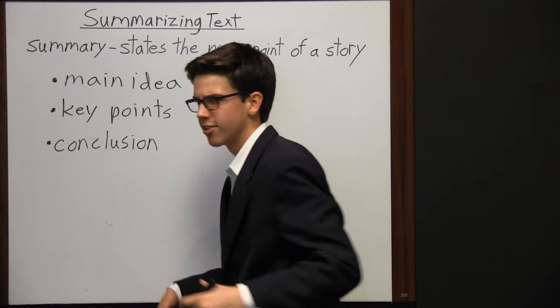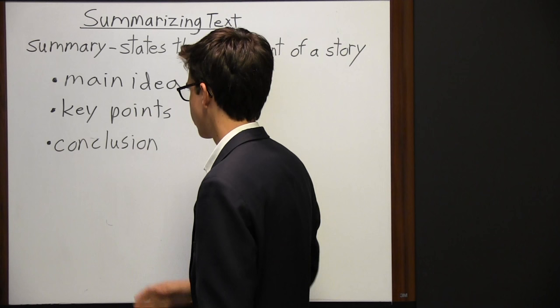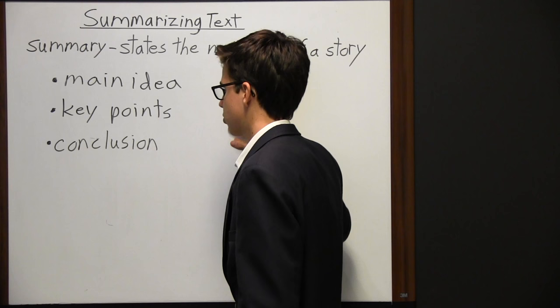Because in most stories, there's some kind of problem. The whole plot is based around some kind of problem throughout the story. Then eventually that problem is resolved. And so that happens in the conclusion of the story. So look at the conclusion of the story and talk about that too in your summary. So you're going to be talking about the main idea of the story, the key points, the problem, maybe a little bit about the main character, and then talk about the end of the story and how the character ended up dealing with his or her problem.